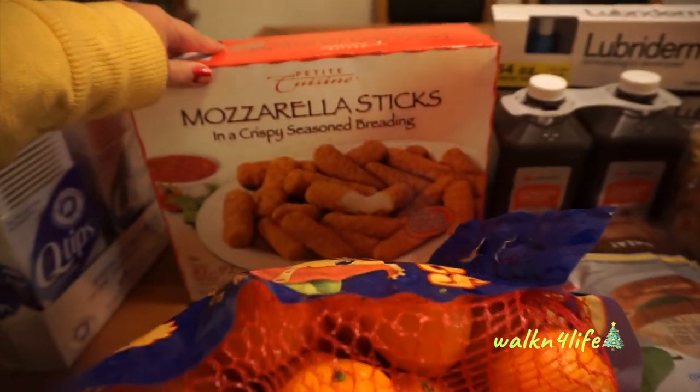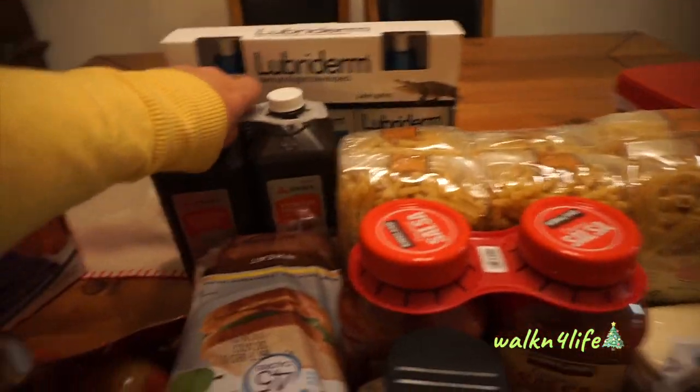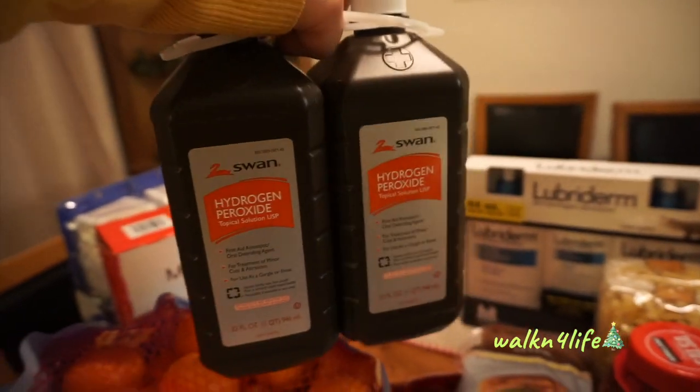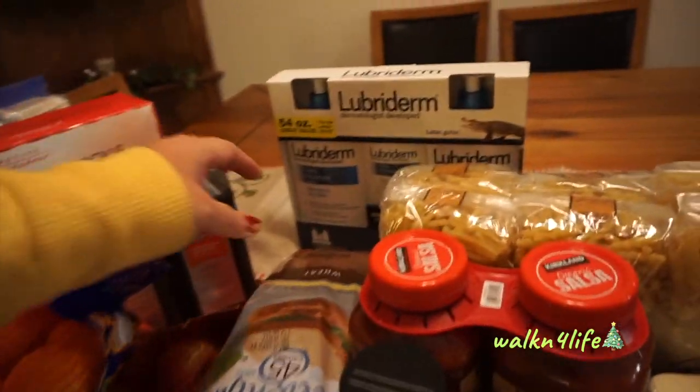I got some mozzarella sticks for the kiddos. Let's see here. I got 2 bottles of hydrogen peroxide. This is what I use to wash my whites. I don't use bleach, so it's good to have that. And then for other things, of course.